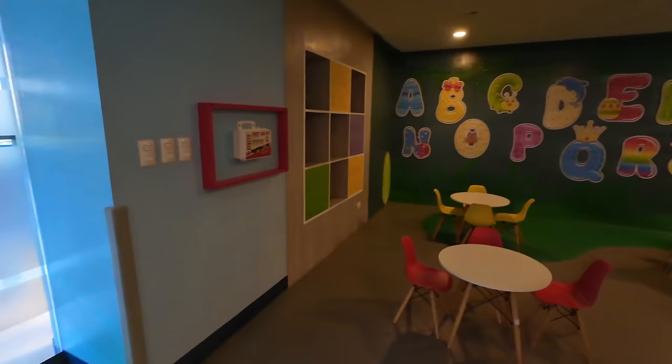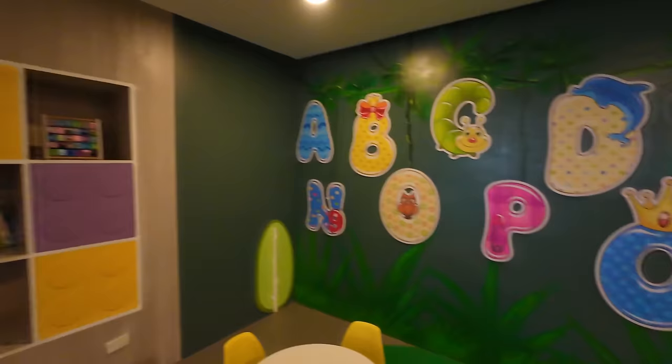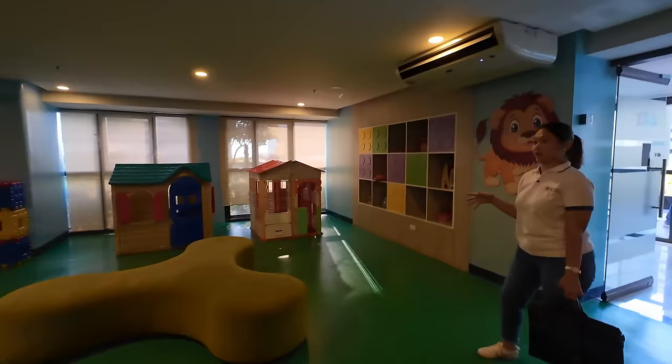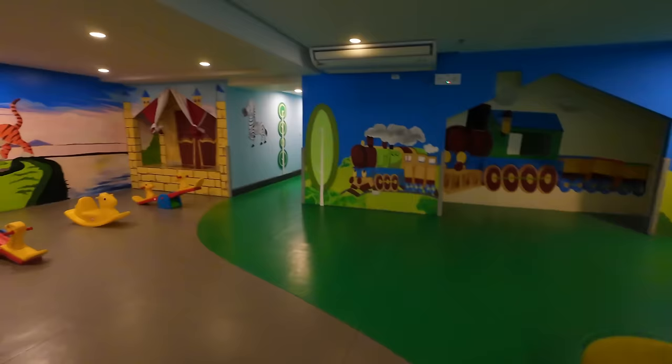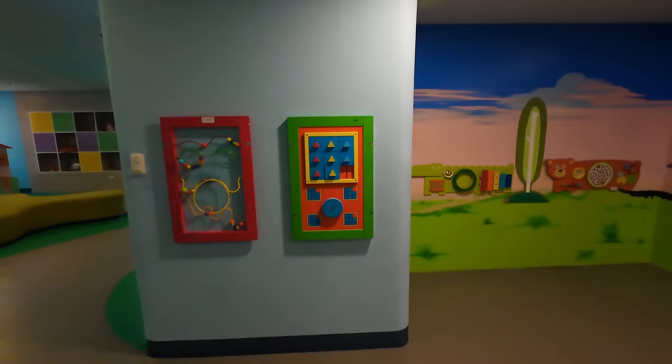Okay, interesting. There are books in there, learning materials. All right. Wow, this is nice. Yeah, so this is a big one, actually. I just remembered. It's bigger than most of our properties' daycare. Wow, this is big space. So imagine if the people who buy properties here have kids. The kids would really enjoy it.